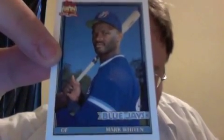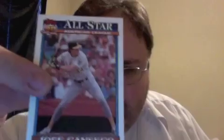This is not the rare version. See how his hand pops up into the border there? On the $150 version, his hand pops out across into the white. So Mark Whitten, this is not the money card. You could have the money card sitting in a box, in a nickel box, a junk box, and not even realize it. That's the power of errors and variations. Here's a Jose Canseco just to make my 12-year-old self happy.